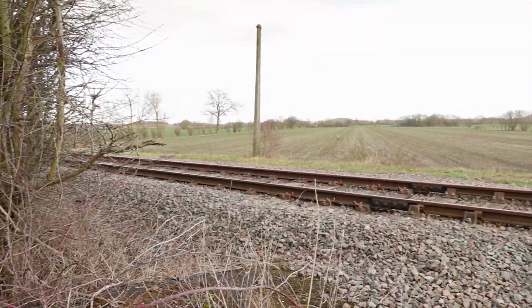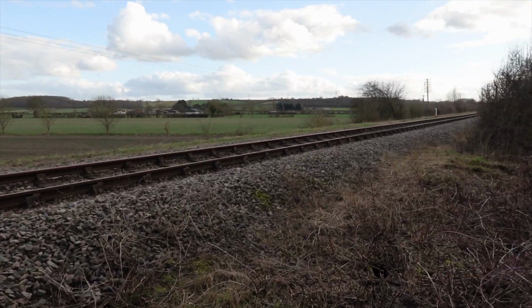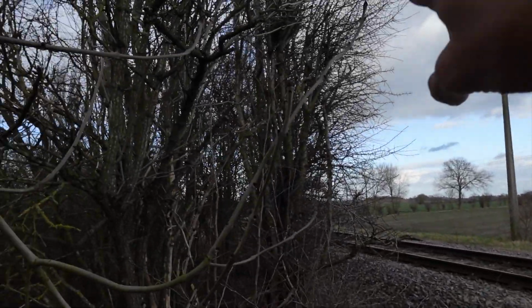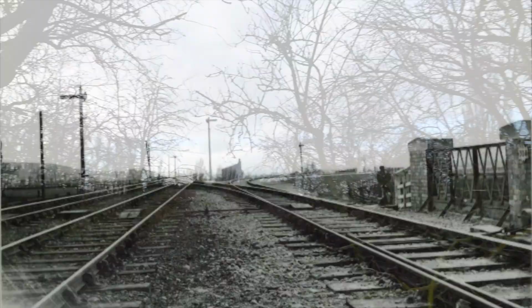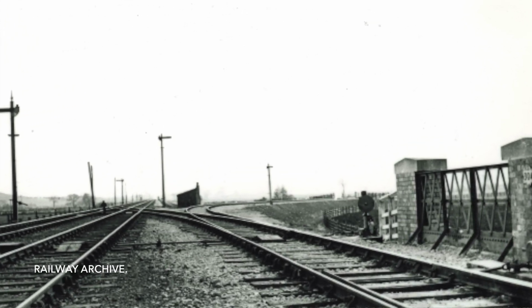So here is the Great Central Main Line. Now this is part of the heritage line now. Obviously I'm not going to go near that, but you can just see, maybe through that tree there, I'll get an aerial shot. That's the signal for this junction coming off here for the Gotham Branch of the Great Central Railway.